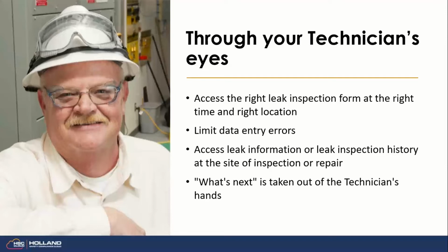Finally, through that automation, what's next is taken out of your technician's hands. If it's a class 1 or class 2 leak, you can set automatic notifications so your superintendents and general managers are notified that there was a class 1 leak or maybe even a class 2 leak. Repair forms can be automatically generated and assigned to your technicians, so they don't need to remember to go back out and repair something if they didn't have the right equipment, or maybe a meter needs to be replaced. That can be automated, so you don't have to rely on word of mouth knowing that something needs to be fixed out in the field. That'll be automated and documented in real time for you.